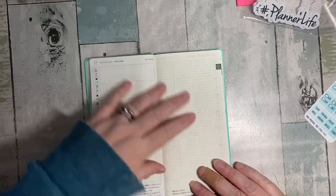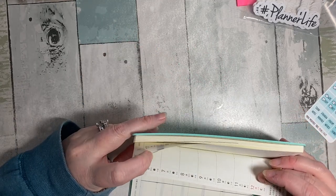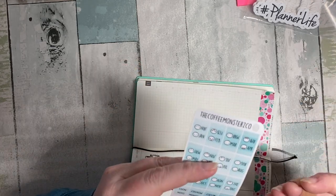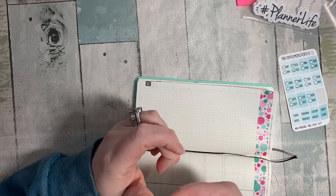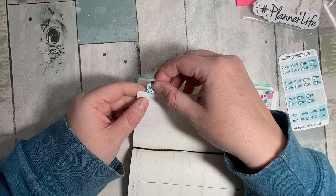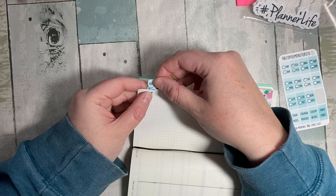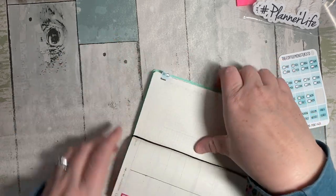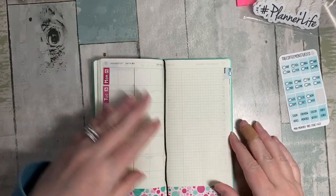Okay, now for the months. How? Because I feel like this should actually be December. So let's do that. These are Coffee Monster Co. tabs. I'm just going to say that they're older. I don't actually know how old they are. I also don't know how far I want them sticking out. I think there. Let's see. Yeah, they're still somewhat protected. I might shrink them. Oh my god, that's so cute.